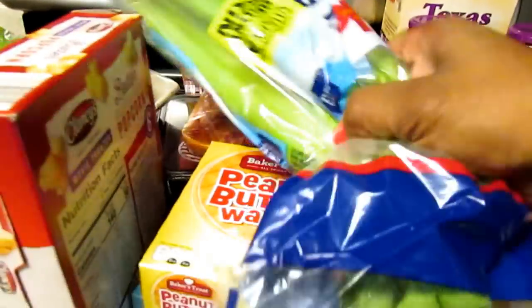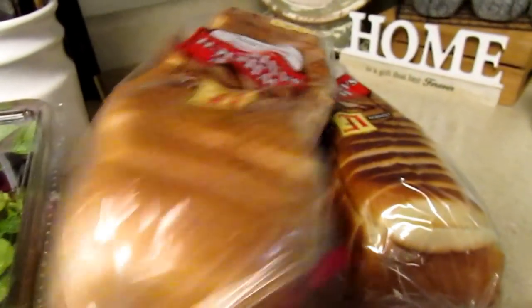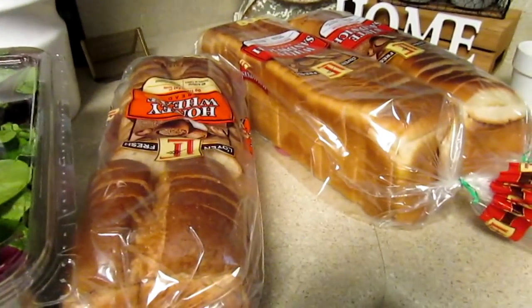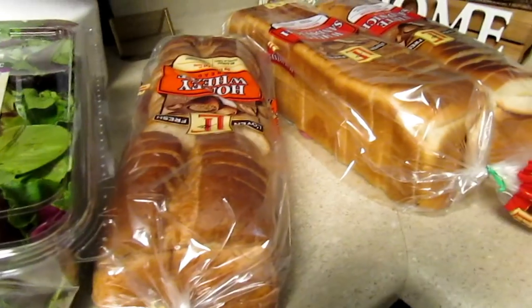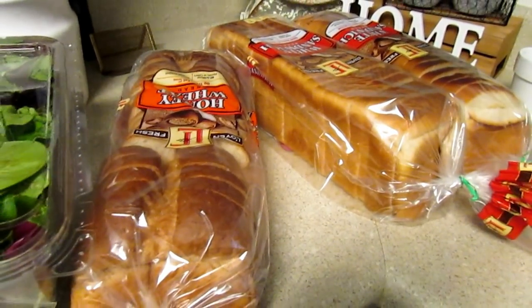It has to be a little healthy too. Some spring organic mix. I like to get this big thing and make the salad, and then 2 of the white bread, because Saya has at least, guys, 2 to 3 peanut butter sandwiches, and some days maybe more a day, not back to back, spread out.